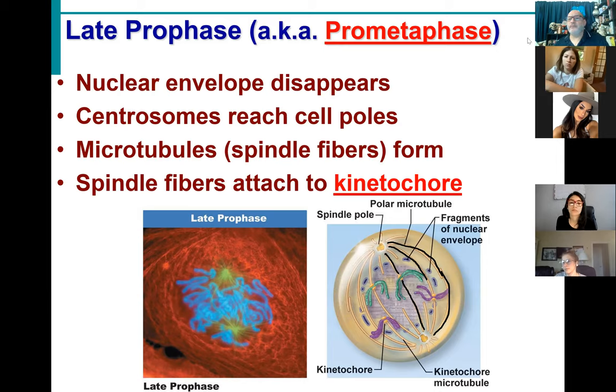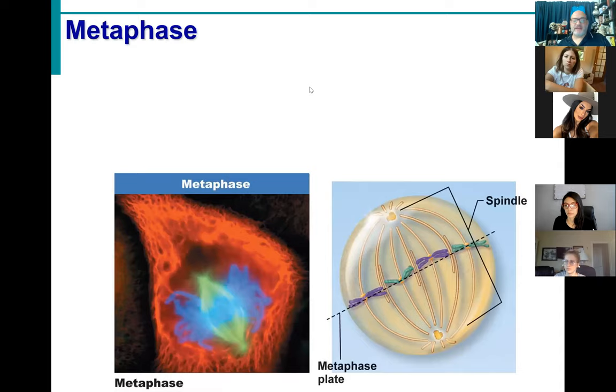So we've attached these spindle fibers to our chromosomes, and with no nuclear envelope, they're now spread throughout the cell, but we need to organize them. And that is the function of metaphase. Metaphase is when we're going to be able to dynamically build up or break down the spindle fibers to move the chromosomes all to the center.